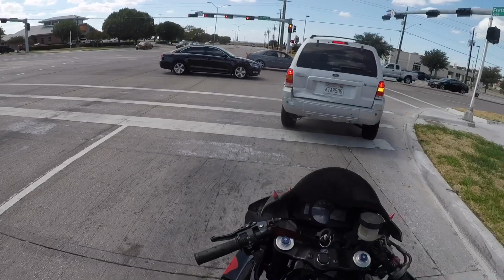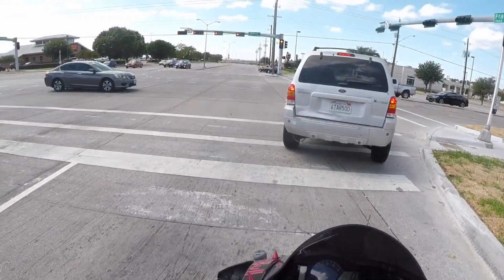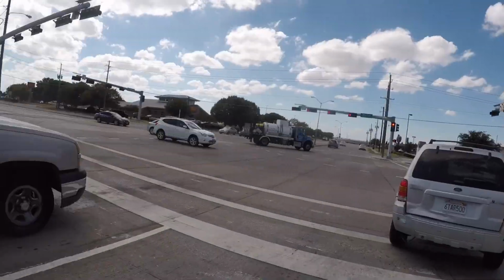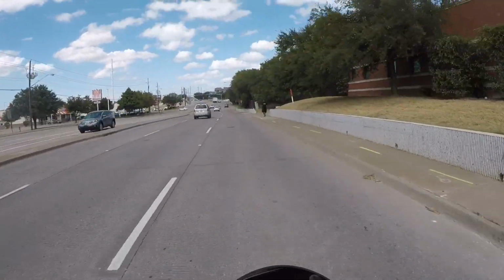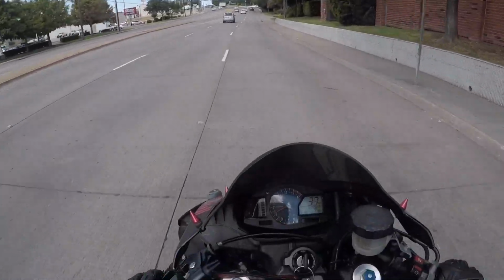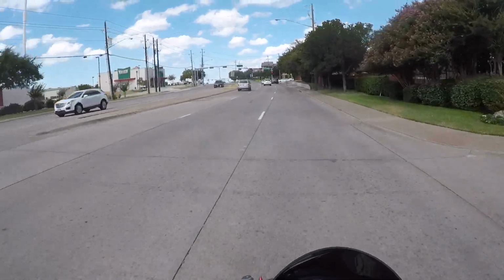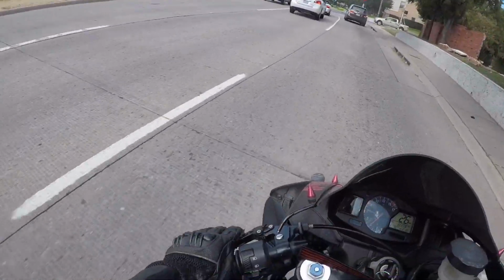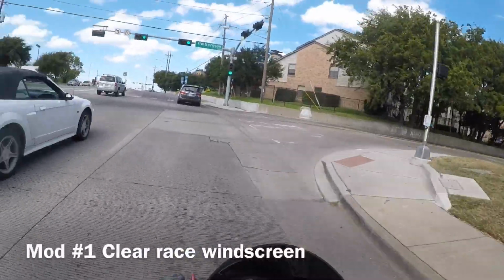But I guess while I'm doing this, I just kind of wanted to go over some things, because I get a lot of questions from people asking me how to make your bike faster. But really what you need is really just basic. To take a relatively stock bike and make it faster, it's really not that hard. So I came up with 5 things I feel like would be a must if you're trying to elevate your bike. Let's jump right into it.